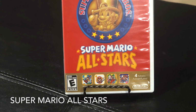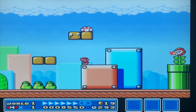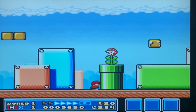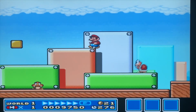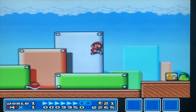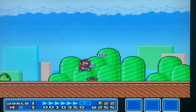So next up we have Super Mario All-Stars. I was actually super glad to finally get a hold of a copy of this game, because it includes all the previous Super Marios from 1983, 1985, 86, and so on, and also Super Mario 3 and then Super Mario The Lost Levels. Definitely a very good collection to pick up, in my opinion, and I'm just really glad that I finally have my own copy, and it's something that I look forward to playing with family as well.